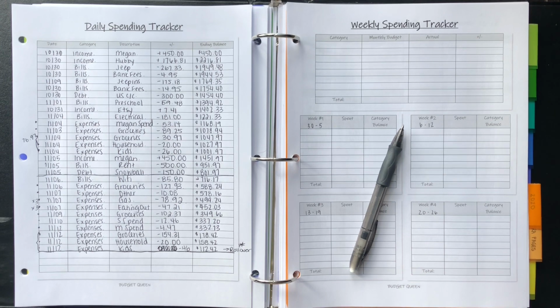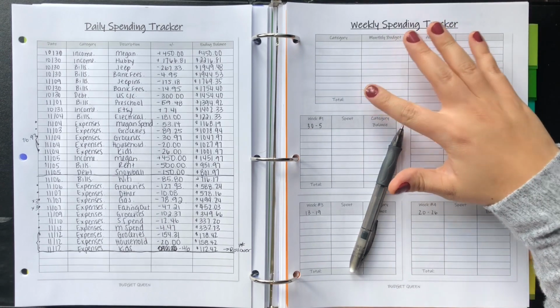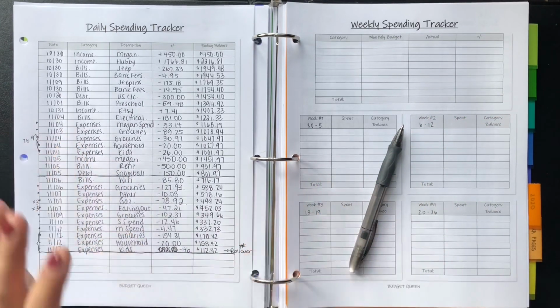I'm just kind of behind because of my trip for videos, so I'm just going to do both of them at once. So we're going to fill out my monthly budget and then fill out the week 1 and week 2 looking at the daily spending tracker.